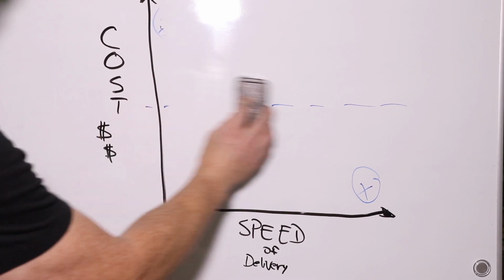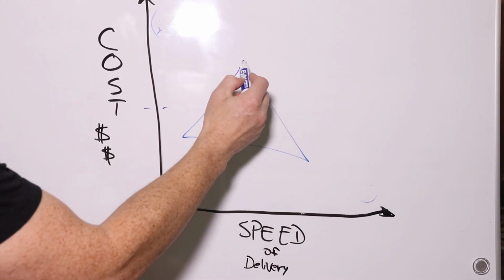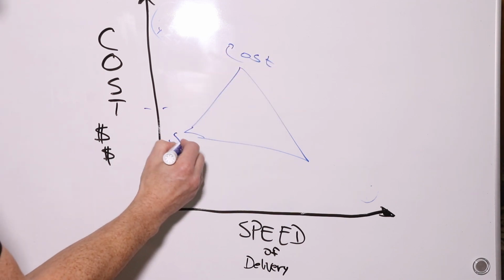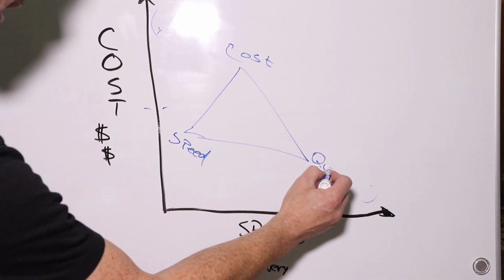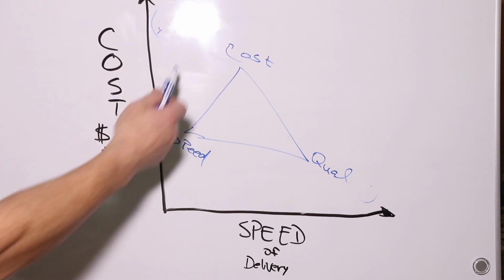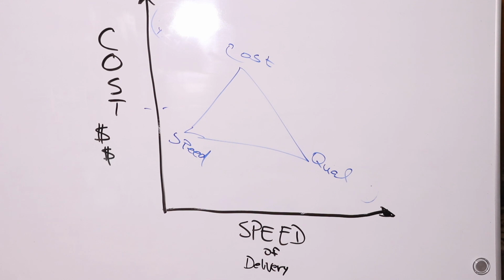So it's a bit of a triangle situation where you have the cost up here, you have the speed here, and then you have the quality over here. So you can't have everything. You have to make trade-offs. You can have something that's cheap and very high quality, but the speed may be much lower, and it's a give or take across the whole situation here.